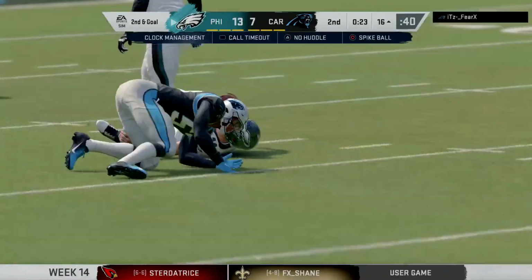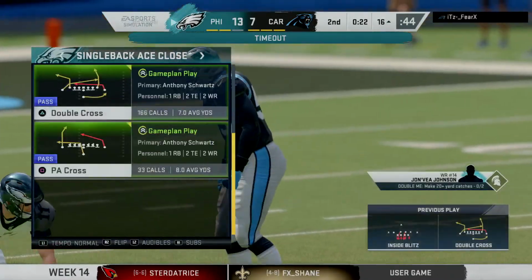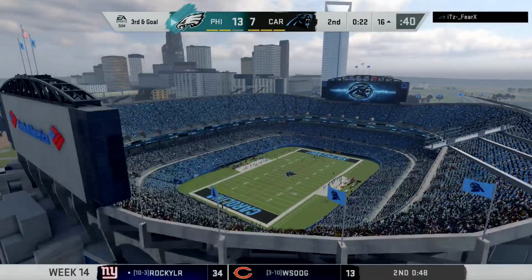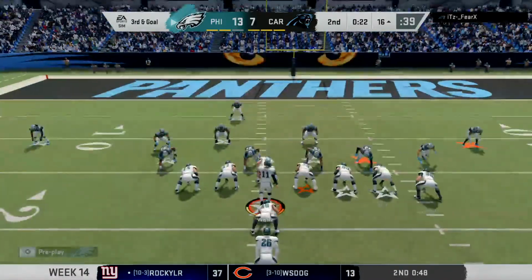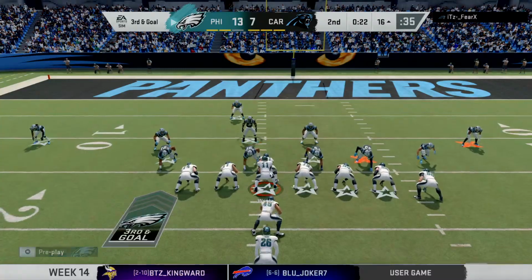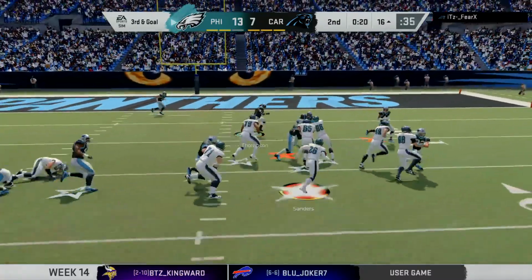Wentz. Pressure comes in. He's brought down. It's a Panther sack. The Eagles going to take the first of their timeouts as it comes with 22 seconds to go here at half number 1. So 2 plays with only negative yardage to show, and now it's 3rd and 16.